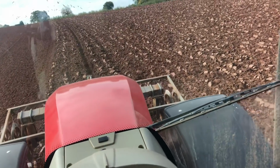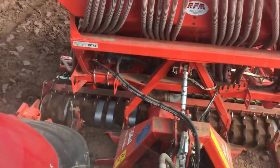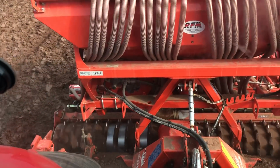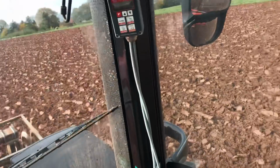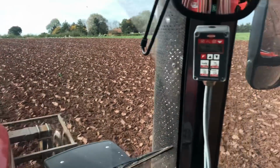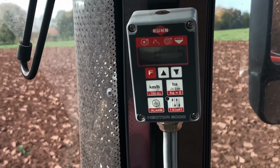This Kuhn drill is a combination unit, what you can see if I swing around like this. What I mean by combination unit, some people might know this, but I will say it as well: you've got the power harrow underneath, and then you've got the drill on top. So, let's talk a bit about the drill. This is the controller of the drill. If I zoom in, there's the controller of the drill there, right in front of you here.